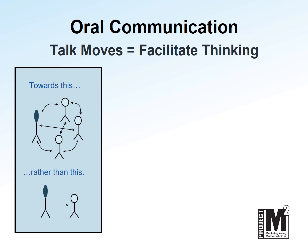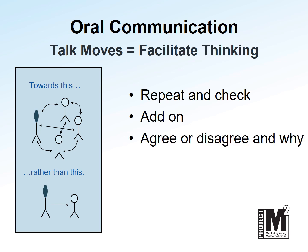To facilitate thinking and oral communication, talk moves are implemented. The talk moves are repeat and check. In repeat and check, the teacher or another student restates an idea, then verifies if it was an accurate interpretation. In add on, the teacher asks a student to expand upon the idea already stated. Agree or disagree and tell why. After the topic of discussion has been established, the teacher has the students analyze ideas and defend their positions using mathematical reasoning.